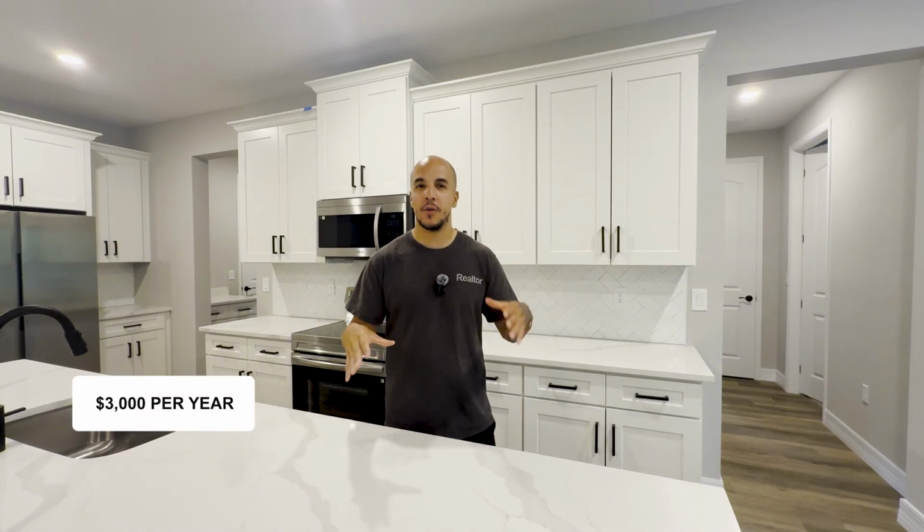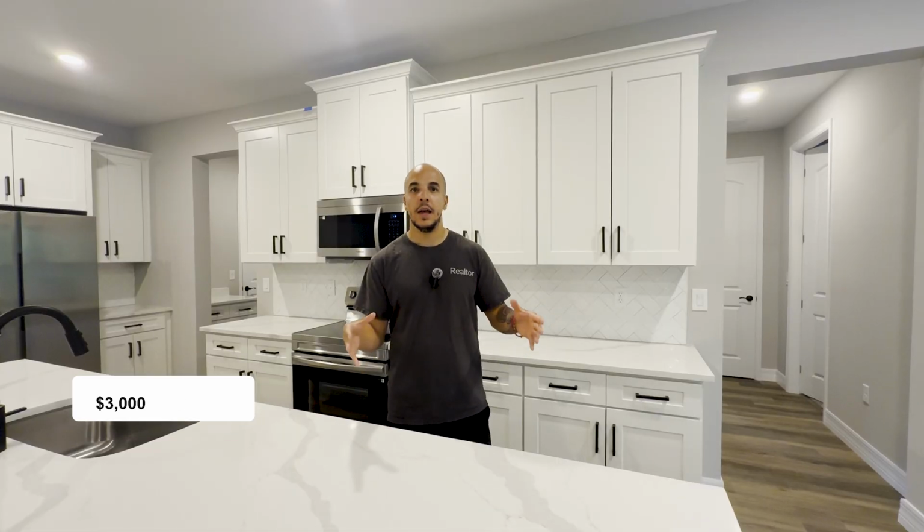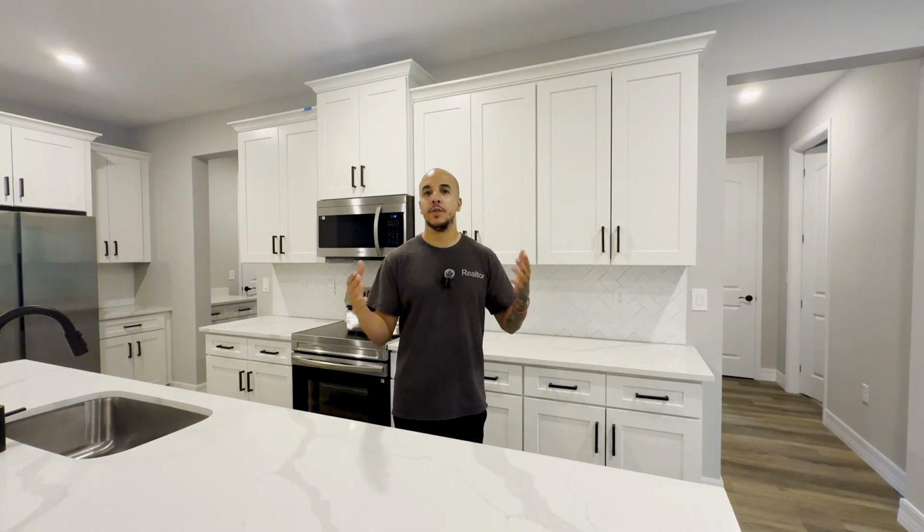And now let's talk about your taxes and your homeowner's insurance. So taxes for this property here in Citrus County, you can expect to pay around $3,000 per year. And as far as your homeowner's insurance, this is a concrete block construction. New construction property at that, of course. You are in a flood zone X and you are going to have a home warranty. So you can expect to pay anywhere from $800 to $900 per year for your homeowner's insurance.